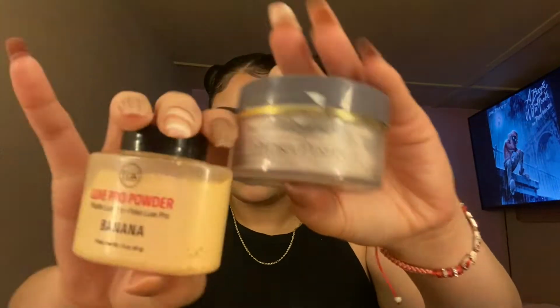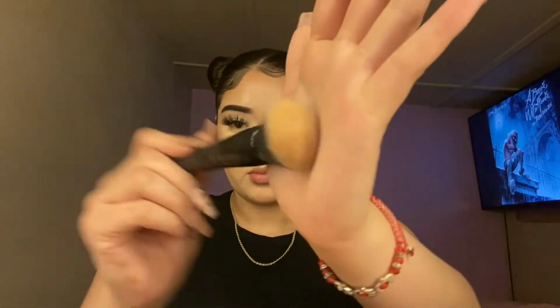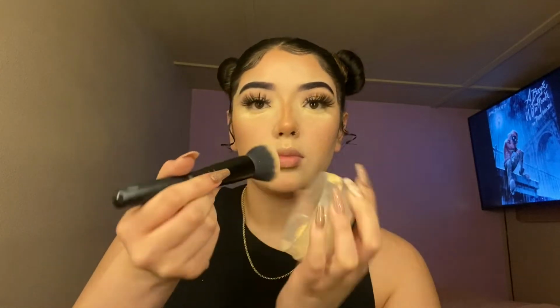Okay, so the two powders that I have been using recently is the Lux Pro powder in the shade Banana. I used to use the Makeup Revolution one. That one, I loved it because it does not give you any flashback, and I mix it with this translucent 916 powder from L'Oreal Hydra Perfect, and then I just mix those in an empty Airspun container that I have.